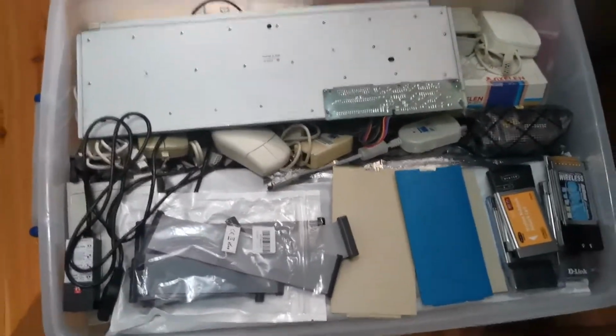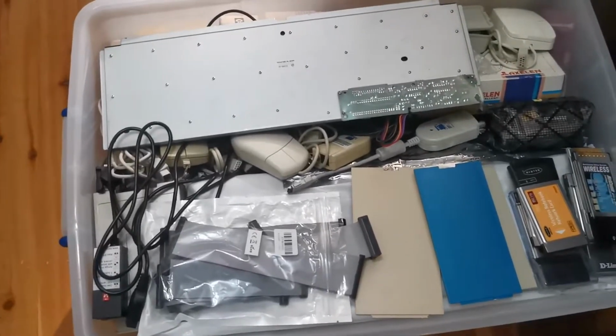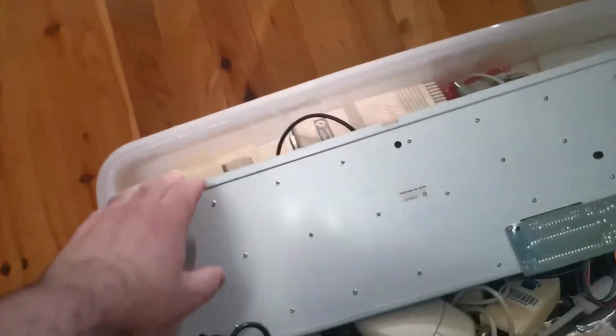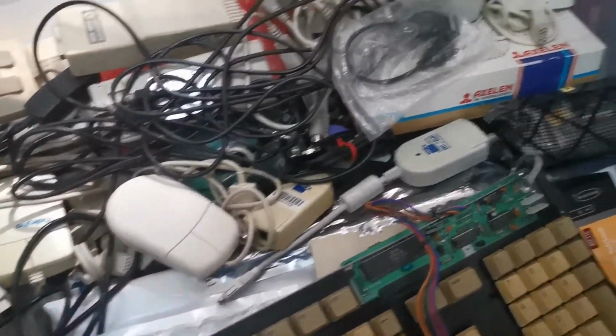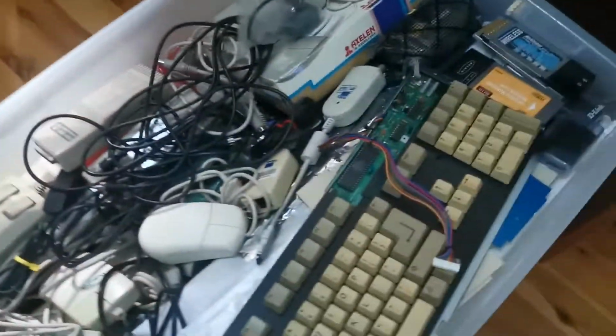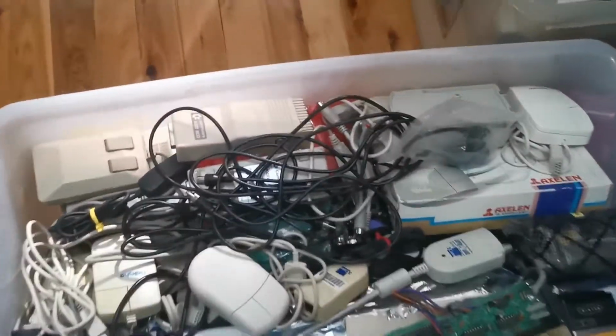This has the bulk of all Amiga stuff. There's floppy drives, hard drives, mice, keyboards, PCI, MCA cards, you name it, it's in there. There's also a couple of Amiga 500s in there and other items which we'll get to look at later.